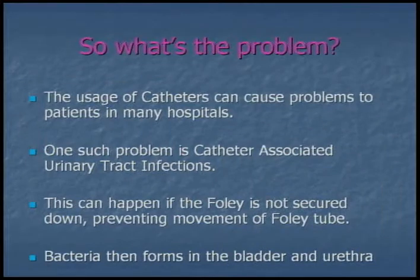So the problem with these catheters is that they can cause problems for patients, such as catheter-associated urinary tract infections, also known as a CAUTI. This can happen if the Foley is not secured down, preventing movement of the tube. If the Foley tube does move in and out of the bladder, bacteria forms and that causes the infection.